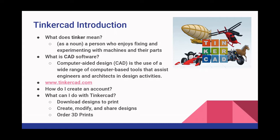And then the second part of the word is CAD, C-A-D, and that actually stands for something. CAD stands for computer aided design. I have the definition here. Computer aided design is a wide range of computer-based tools that assist engineers and architects in design activities. Whenever somebody is going to design something, they have to use CAD software to do it. And Tinkercad is a very easy, user-friendly, entry-level website for learning how to design.